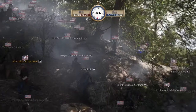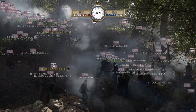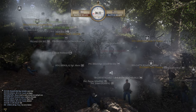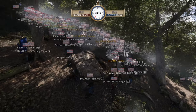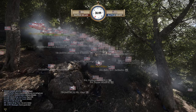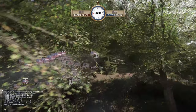We got a pretty significant attack developing by the Union, trying to push the CSA off of this position. But it looks like that initial charge got knocked back. Oh, now Wilkes has come on and hit him in the flank. Now the Union's starting to lose a good amount of casualties. And more importantly, they're going to lose the top of this hill.